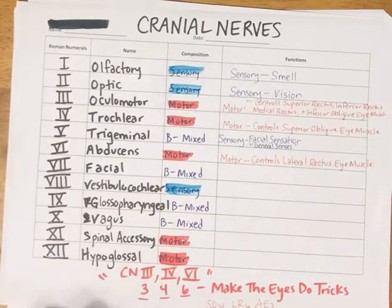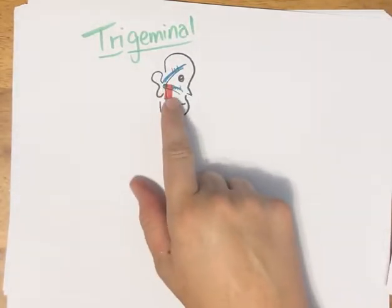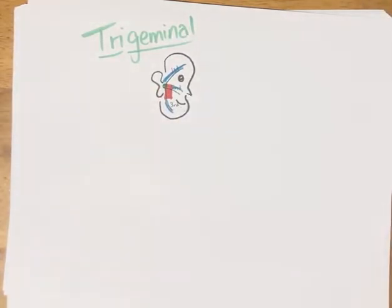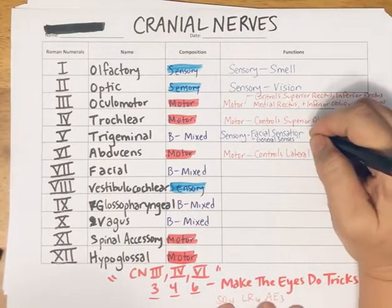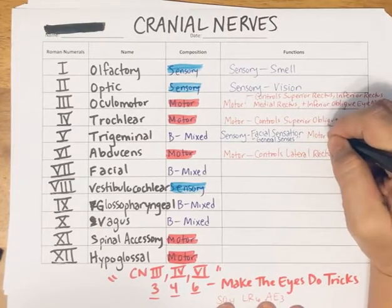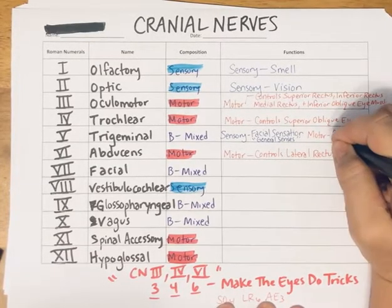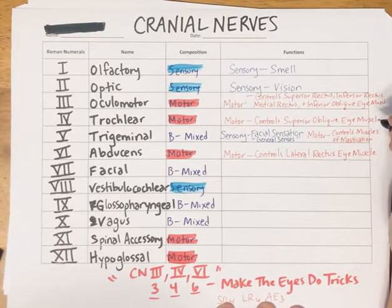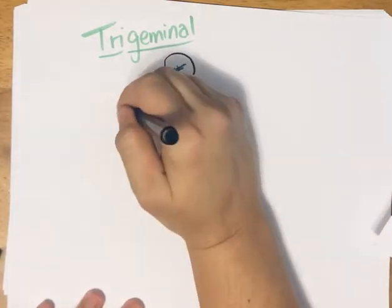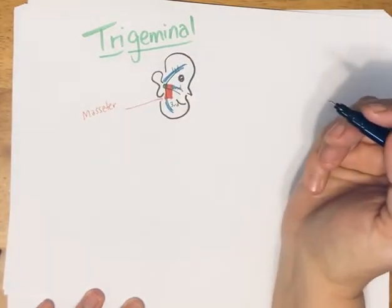Okay, now motor. Motor means it controls muscles or glands. Now, we just talked about trigeminal coming out right at the ear, right at the masseter. So the motor portion, it's mixed. It's going to control the masseter muscle. So we say it controls the muscles of mastication, which means chewing. So the trigeminal comes out over the masseter. The masseter elevates the jaw.